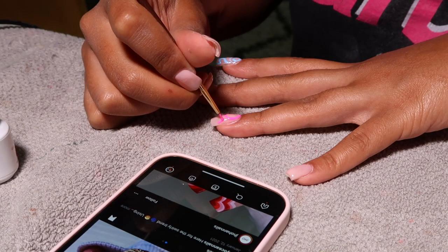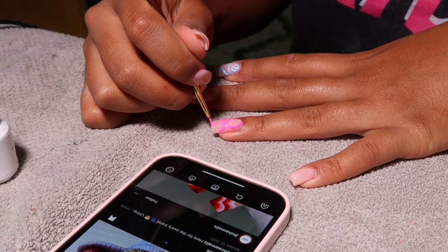So we did blue first, and now I'm going in with this very vibrant hot pink.